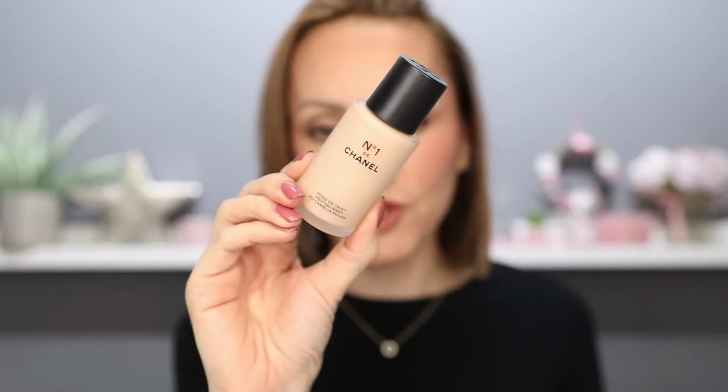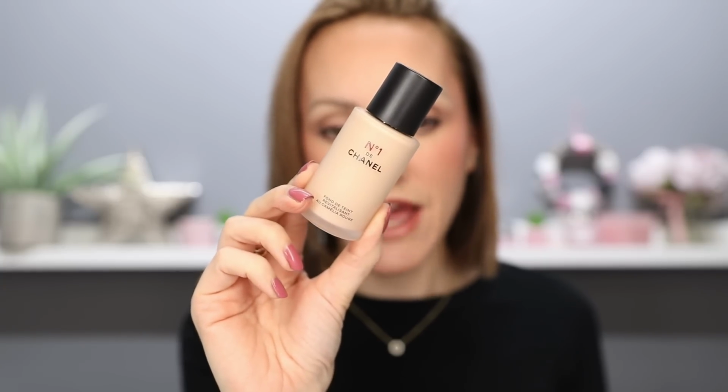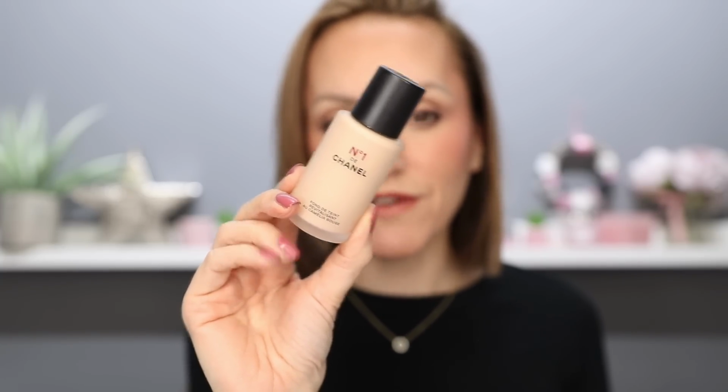I managed to get my hands on the brand new foundation from Chanel last week. I've been putting this through its paces over the last 4 days. This is the No1 Revitalizing Foundation.